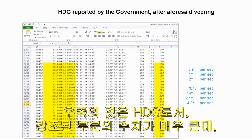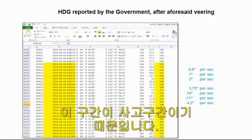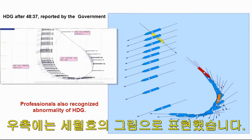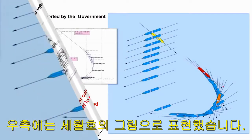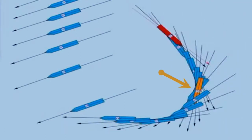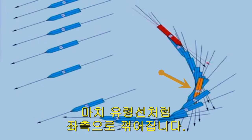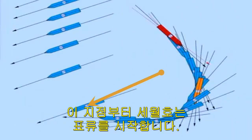HDG is shown in the right part and highlighted figures are very large because they belong to the accident section. The HDG reported by the MOF is expressed in figures in the left part and is expressed in the course of Sewol Ferry in the right part. Can you see an obtrusive ship? During the turn to the right, she turns suddenly to the left, like a ghost ship. From this position, Sewol Ferry starts drifting.